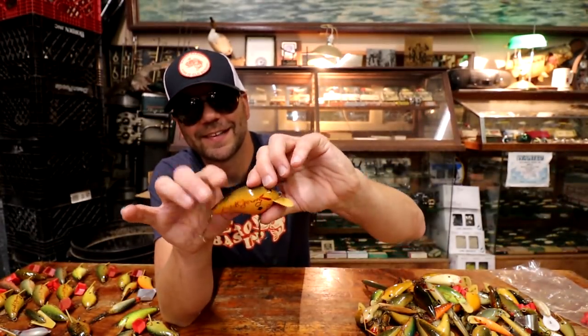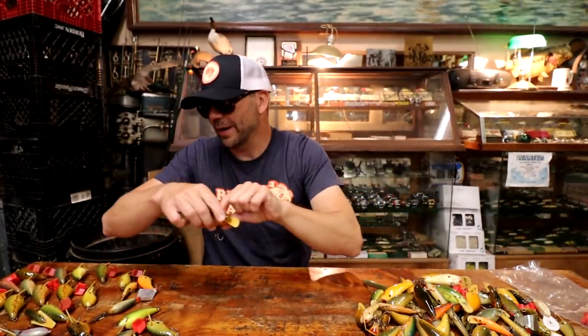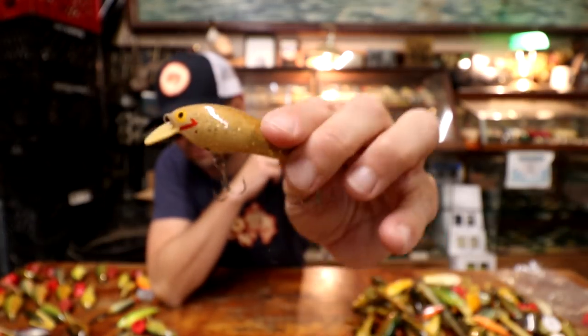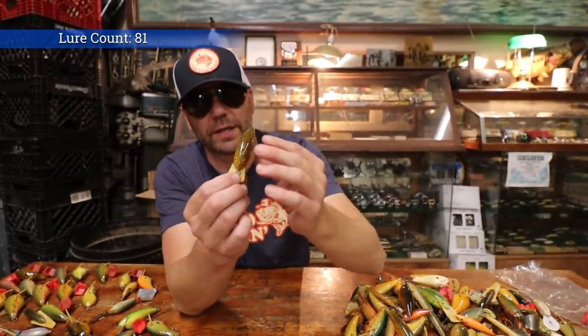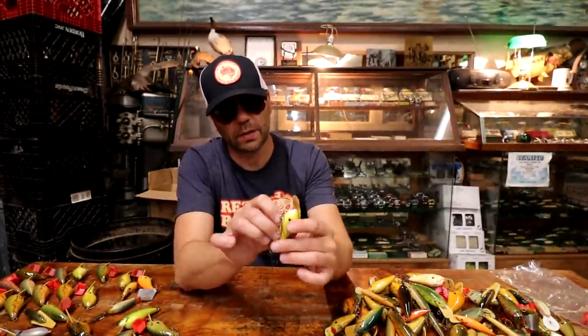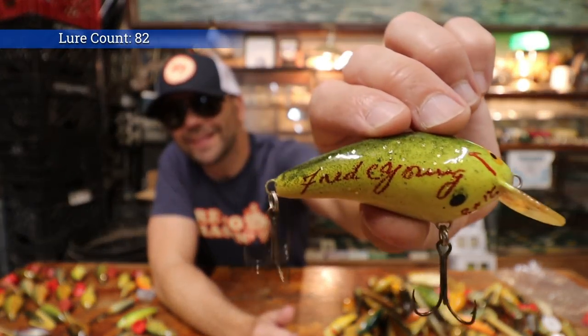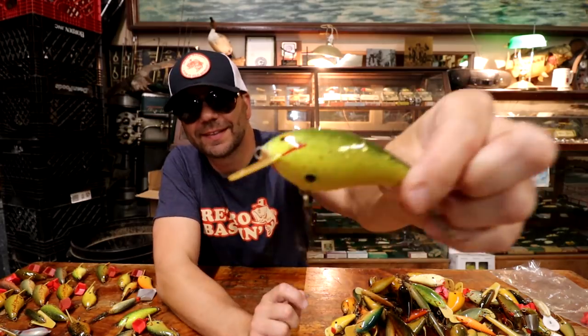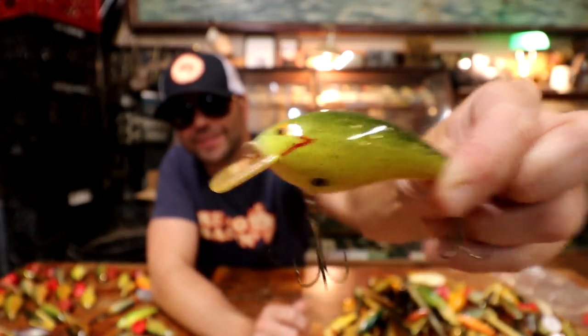Oh, yeah, that's a goodie. Wow. There's a little Big O. Or that might be a Mr. Fred. Yeah. So there's one unsigned Big O. Well, it's got the old stamp on the bill. Look at that one. There's the bottom. Whew. Good looking bait.